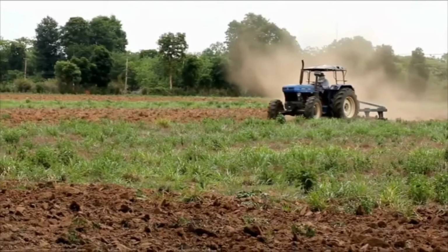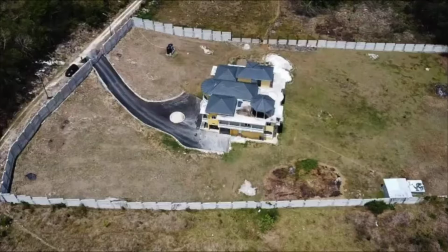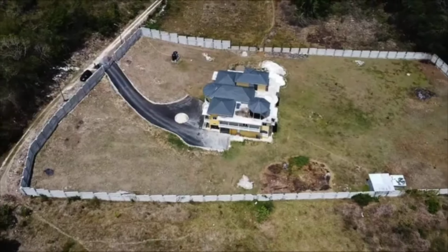With ample land for subdivision or farming, the potential for expansion is limitless. Experience countryside luxury in Adelphi. Call today to schedule a private tour.